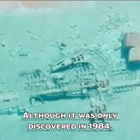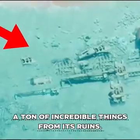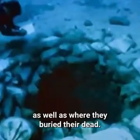Although it was only discovered in 1984, marine archaeologists have since uncovered a ton of incredible things from its ruins. They found places where Neolithic peoples lived, as well as where they buried their dead.